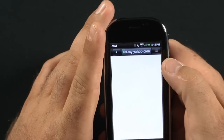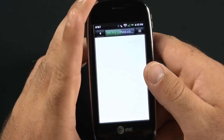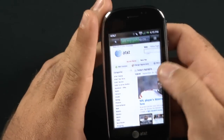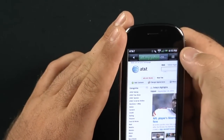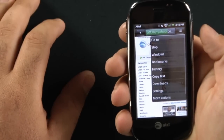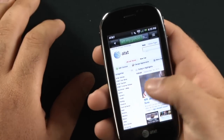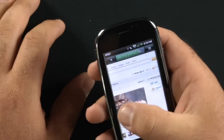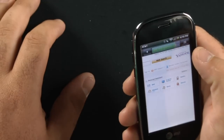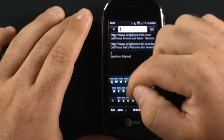Browser's pretty nice. Let's open this up. Going to at&t.myyahoo.com. Pretty standard. This is the home page. You can change your home page, it's pretty standard. You have your menu up here, but if you don't want to access it, you can access your menu via the menu button on the side. Go back, pretty standard. Go ahead and go up in here, you type on that. Type on a keyboard.